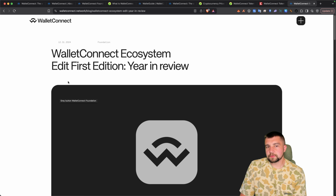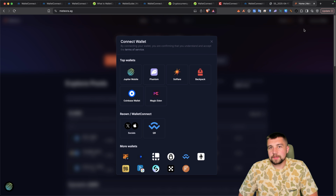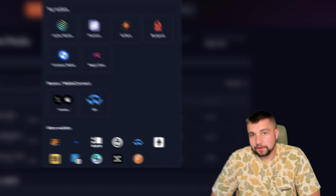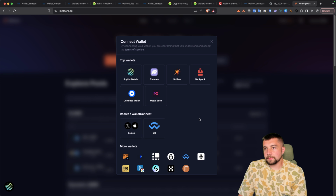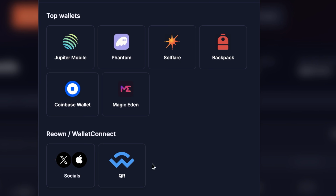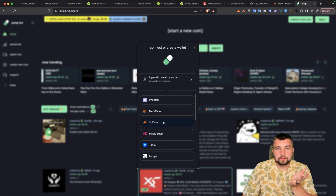You've probably used WalletConnect without even realizing it. WalletConnect really boomed alongside Solana gaining huge momentum. The irony is that they're an Optimism token, but most of the Solana apps or decentralized applications, DApps, have WalletConnect built in. Let's say I want to use the ever controversial Pump.fun.